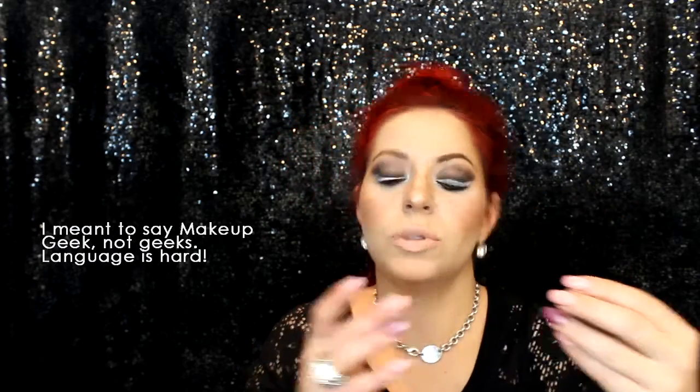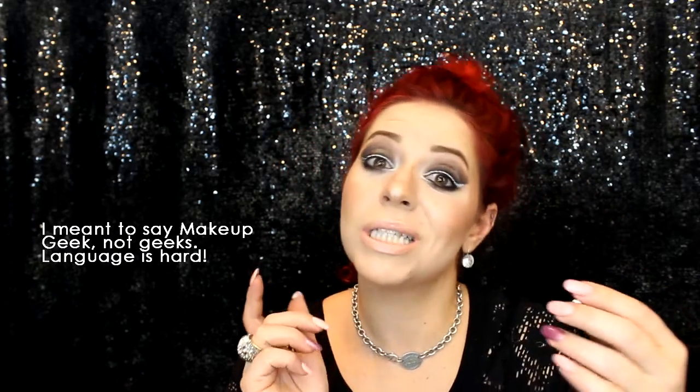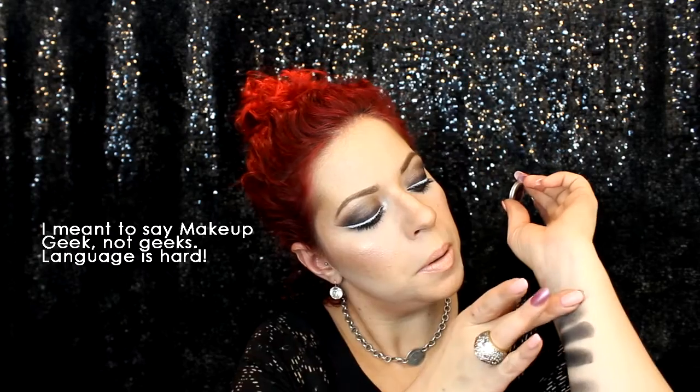Not bad. Buxom LBD. What's interesting about this one is it says on the box that it has a primer built into the shadow, so that's something to consider, except it looks like it sucks. And I say it sucks only in the sense of the black pigmentation. I'm sure it's a lovely eyeshadow. Corrupt by Makeup Geek's Cosmetics, which I've heard a lot of good things about, so we'll see how it compares.